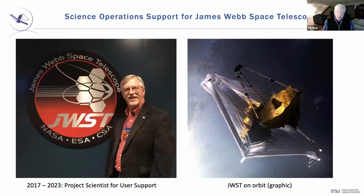So there's a picture of me just outside the control center, which is in Baltimore. I don't know where all of you are. I didn't have time to ask, I guess, but I'm in Baltimore and work at Johns Hopkins University, and the Space Telescope Science Institute is on the Hopkins campus, and that's where the Webb telescope is operated from.